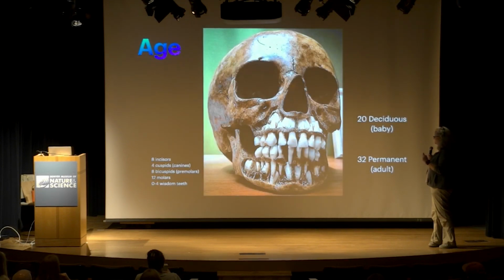Age, this is something that I particularly am loving these days. There are lots of things. You've got lots of teeth, and teeth are awesome. So yes, take a look at this guy, deciduous baby teeth. You've got 32 permanent adult teeth. They all come in different shapes and sizes, and they all come in on a regular basis.